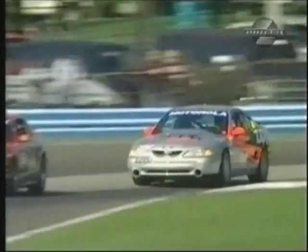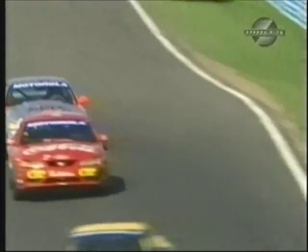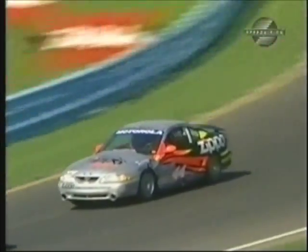BMW, Firebird, Mustang. Once again up in Grand Sport, the head of the field being represented by a number of different car makers. The 44 car slides back another position now, as up into that spot, it's the 7 Ford Mustang of David Lacey.